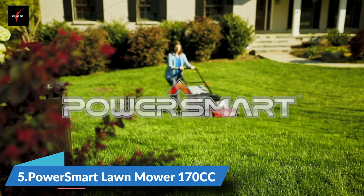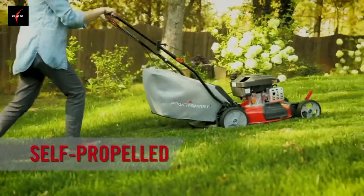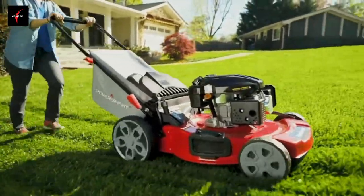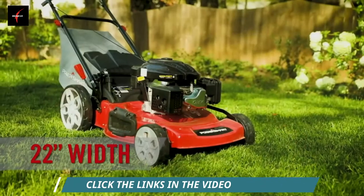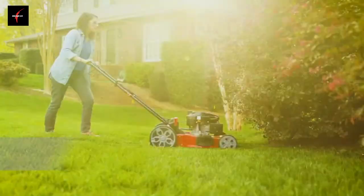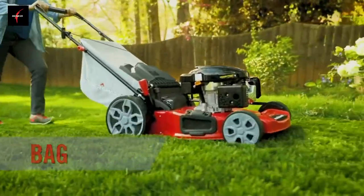Go with a self-propelled lawnmower from PowerSmart and take on hills with no problem. For better value than the competitors, you'll get rear-wheel drive and more rich features. Choose either the 21-inch cutting width model or the wider 22-inch model to get the job done even faster. And both models are 3-in-1, so you can mulch, side discharge, or bag the grass for a perfect yard.